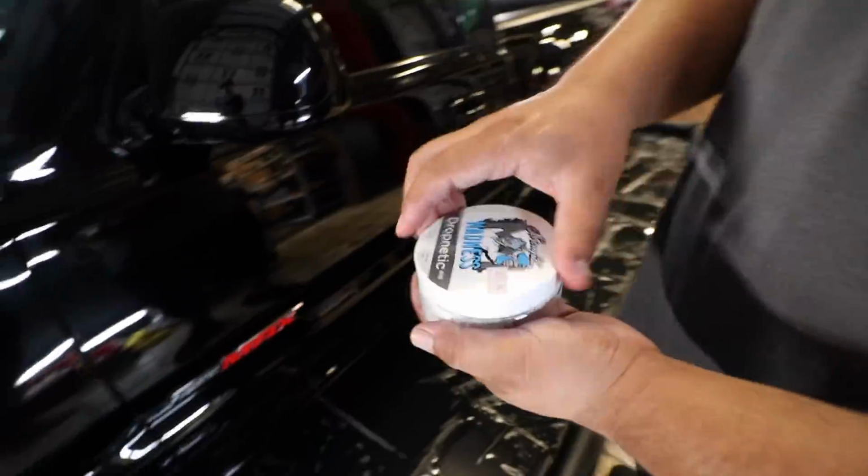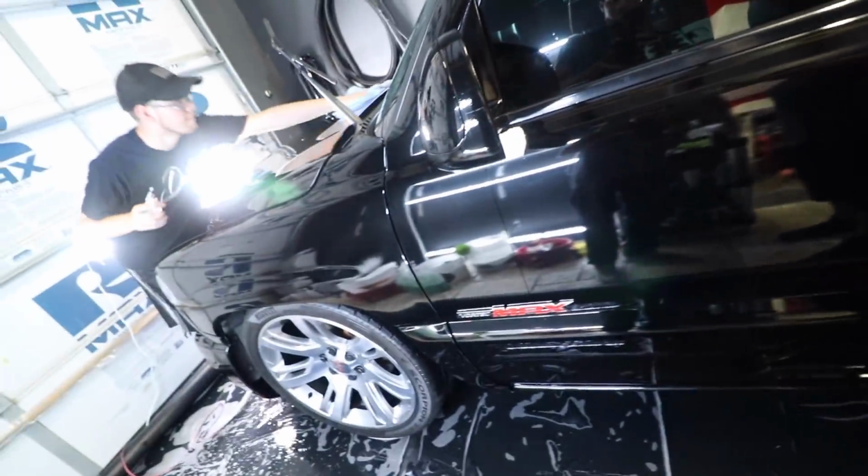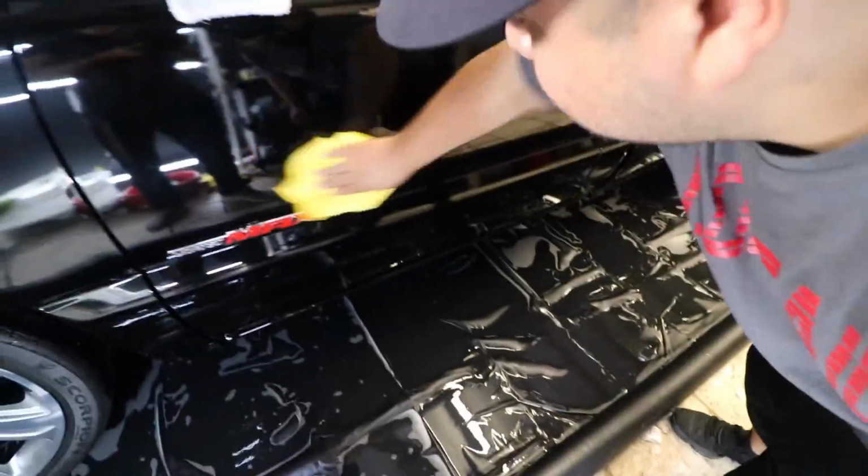Ready? It's so fluffy. What does it do? So you see that drip? I'm going to wipe that down so you won't have a drip. You won't have those lines. Come up with everything, and then he'll wipe it.